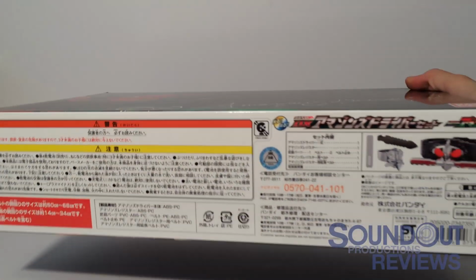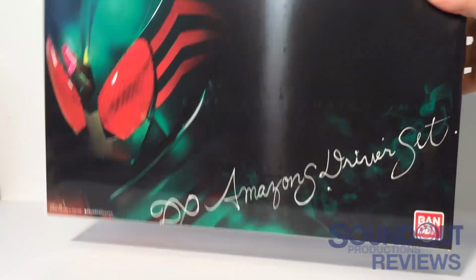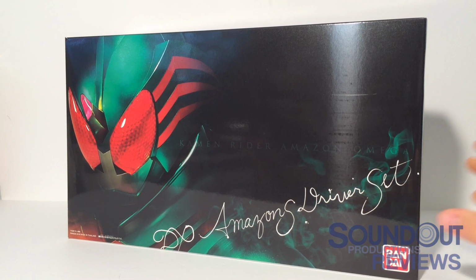On the bottom, of course, you get the normal product information, UPC code, battery requirements, and such. Really, really nice looking box. Kind of fits with the theme of other Rider belt boxes without being too fancy. It isn't a complete selection. This is a deluxe belt. So let's take a look at the belt itself.